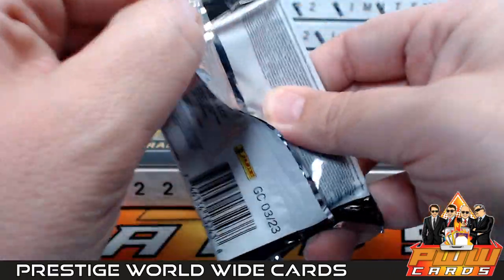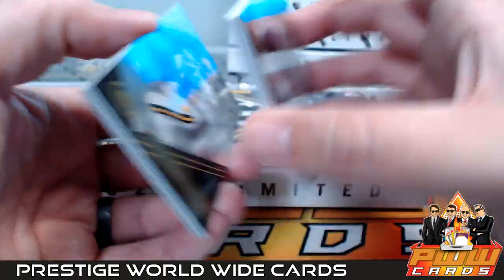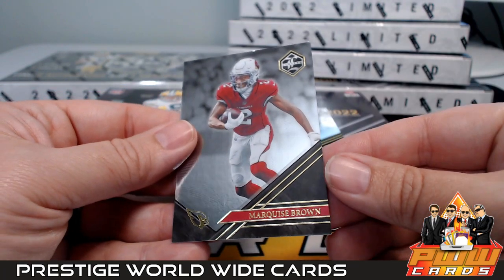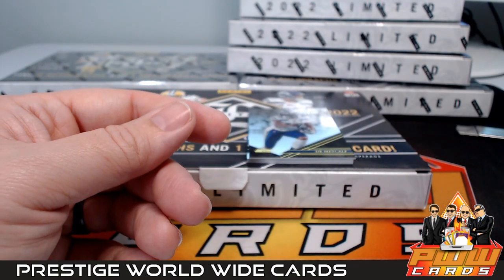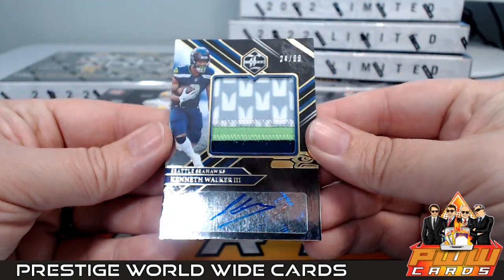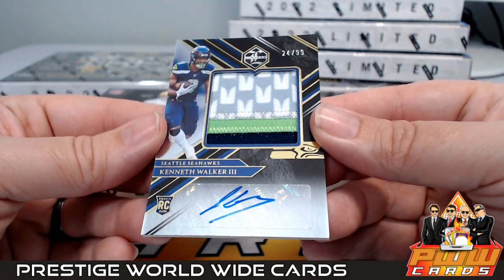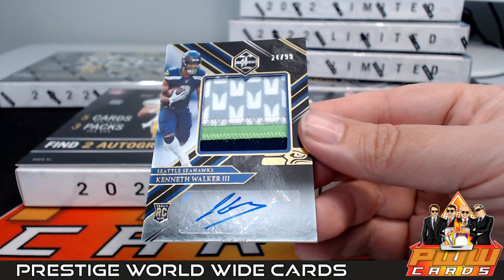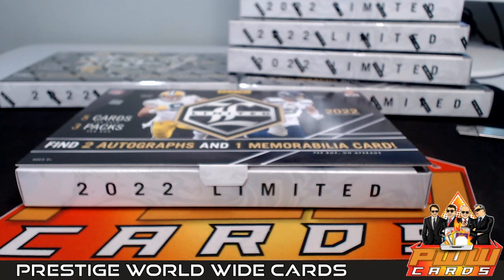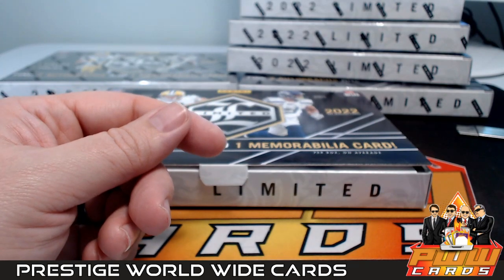Pack 3 from box 2. Here we go. Aaron Rodgers, Jonathan Taylor, Marquise Brown. DK Metcalf, and then look at that. How about a Kenneth Walker III, three-color RPA, numbered to 99. Very nice hit. Going out to the Seattle Seahawks. Seattle is Josh A. Josh, congratulations. That one's coming to you. Very sick RPA hit there. Nice.